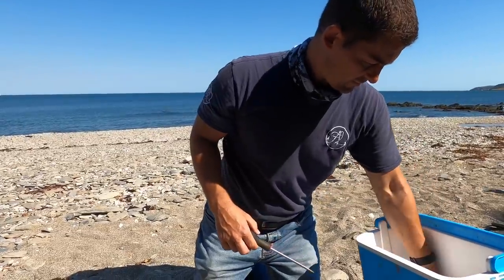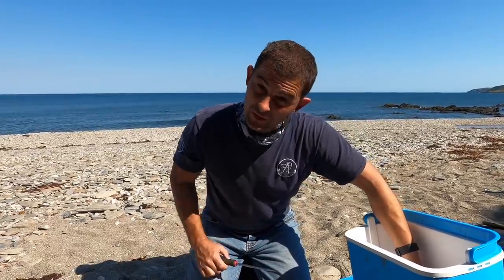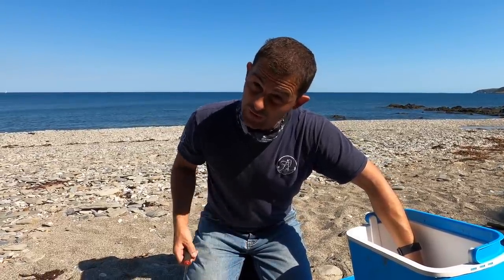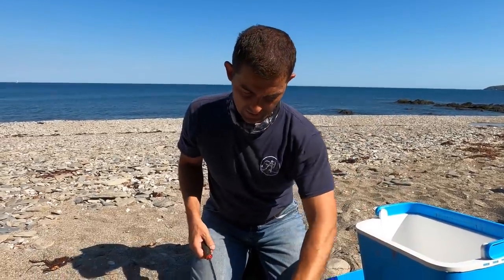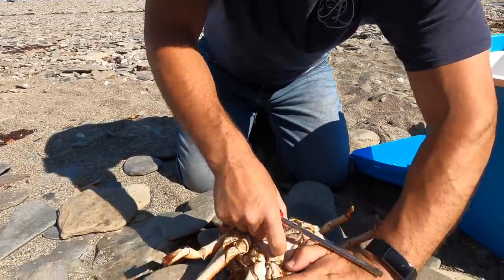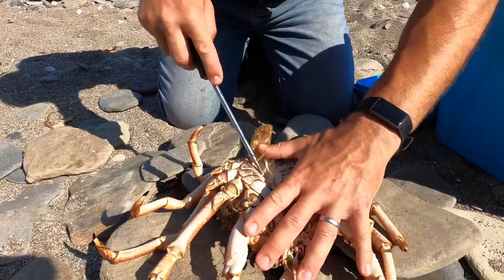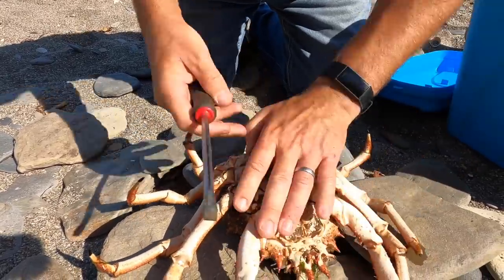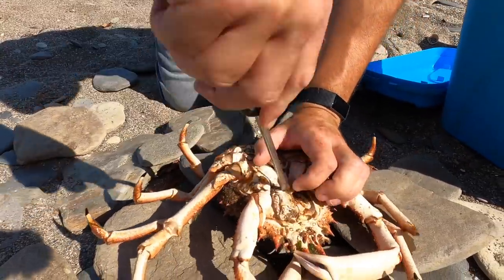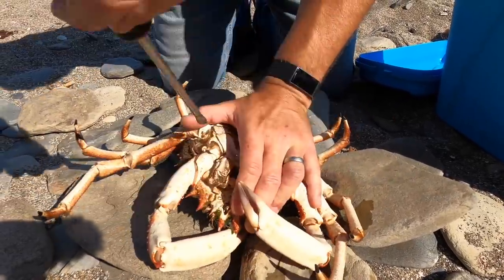It's really simple. If you've seen any of our cooking videos at home, we like to put them in the freezer to chill them off, which puts them into a coma. Can't do that here. The simplest way to do it is if you peel this flap back here and then put a screwdriver up like that, and then if you can, go into just where the mouth is and like that. There.